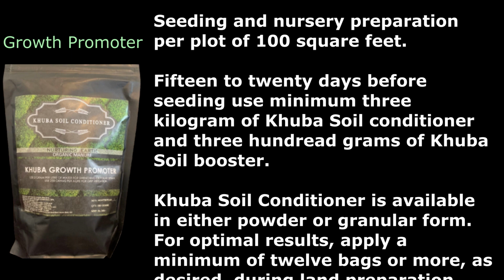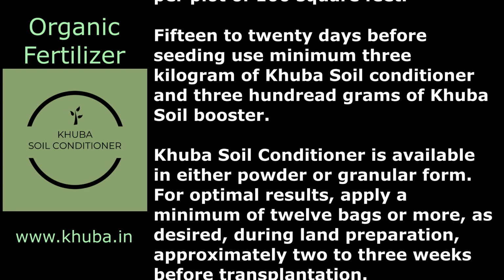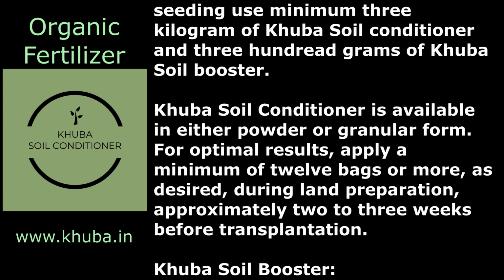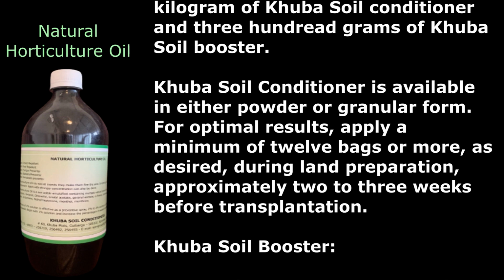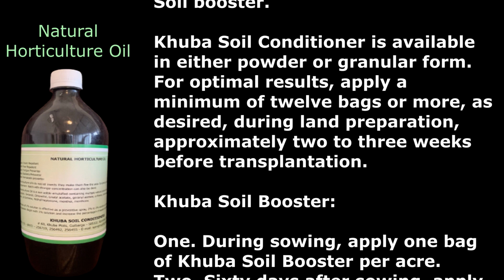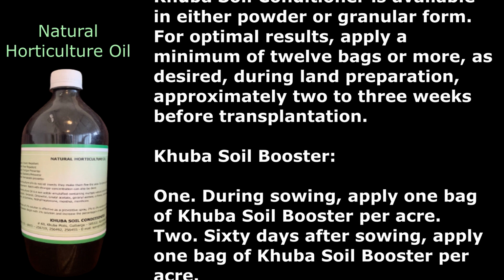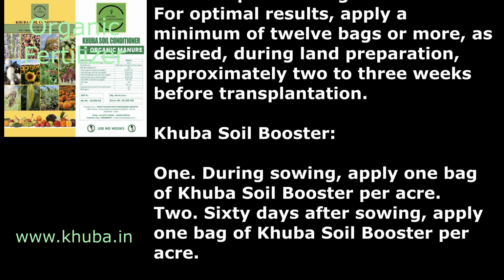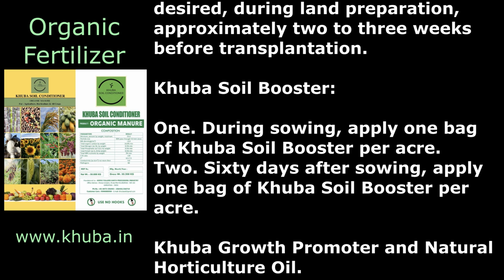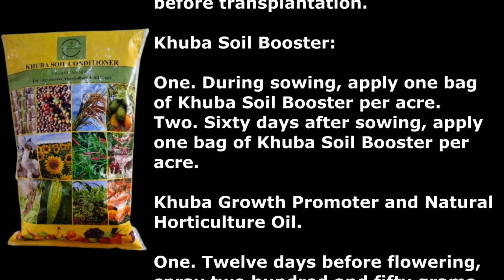Booster. Khuba Soil Conditioner is available in either powder or granular form. For optimal results, apply a minimum of 12 bags or more, as desired, during land preparation, approximately 2 to 3 weeks before transplantation. Khuba Soil Booster. 1. During sowing, apply 1 bag of Khuba Soil Booster per acre. 2. 60 days after sowing, apply 1 bag of Khuba Soil Booster per acre.